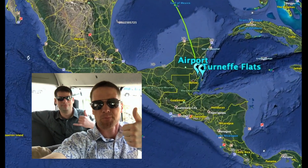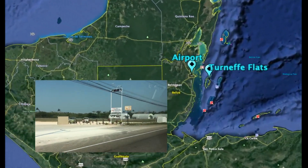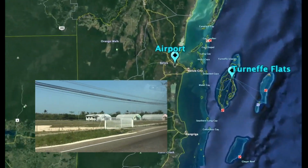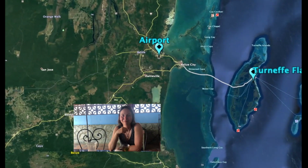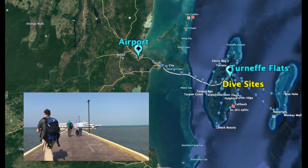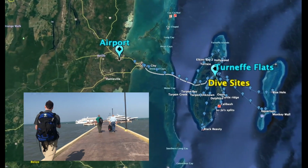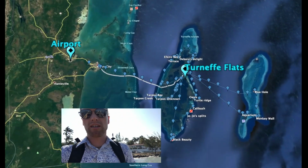We took a little transit out to the port, which took us then to the boat that would get us all the way to Turner Flats. Notice that we're in a good spot because it has our favorite hot sauce. We're not messing around. Once we found the hot sauce, we were happy. A little more windy than we thought, but that was in the weather. Like, I can barely walk straight into this wind. It's that bad.